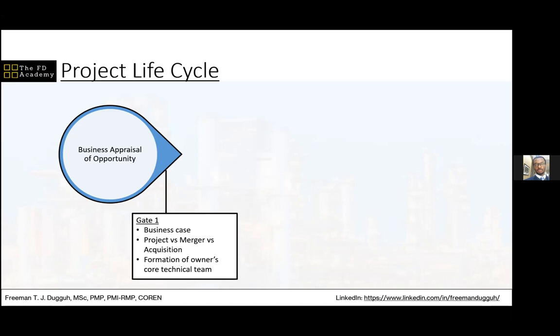Let me use an example. If you realize that in a particular country, they have need for finished products like petrol and kerosene and so on, you have to do your analysis to decide whether you should build a refinery, as a project, or you should go into a merger with another company that already owns a refinery and then maybe upgrade it, or to acquire that company. All of that analysis and decision-making is done in the business appraisal phase.